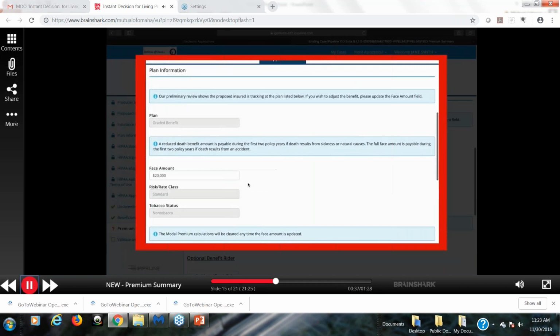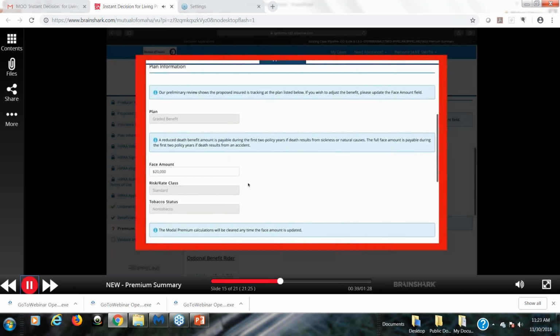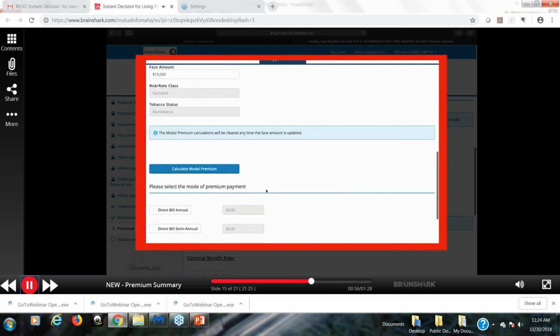Consequently, if the application looked like it was tracking graded death benefit, the message would change slightly to include the description of the graded plan, and the face amount would automatically lower to the maximum allowed for graded policies. The agent also has the ability to lower the face amount further should the premium be too high and further changes are needed to save the case.